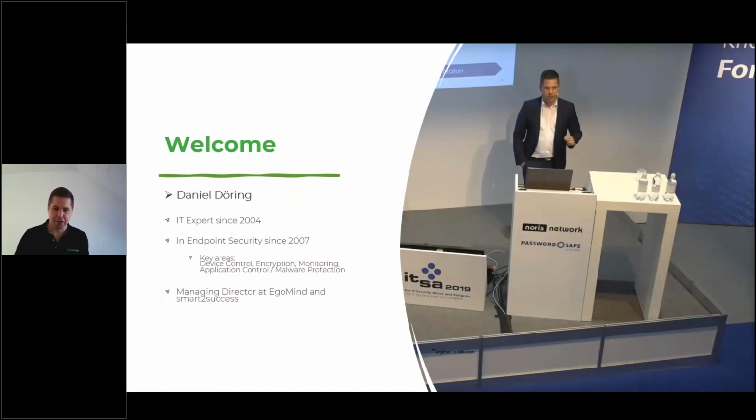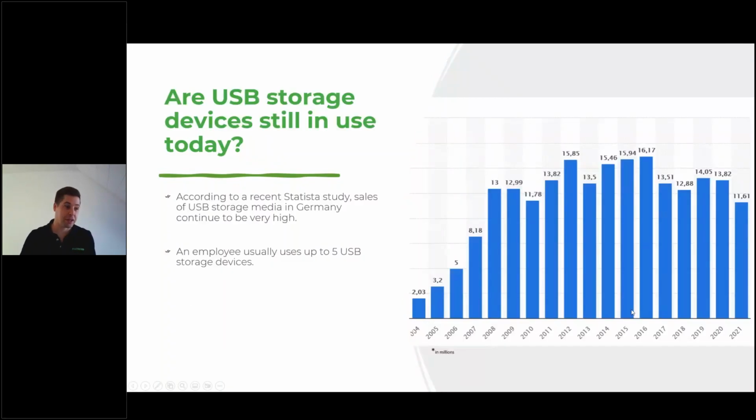But is it true? Are USB devices really still in use today? Yes, we can see, for example, from a study made by Statista in Germany, that there are a lot of USB devices in use. You can see here, it's not like it's going down. There are not fewer USB devices. It stays at the same level. And USB devices are in use not for the same purposes as before, but they are in use.